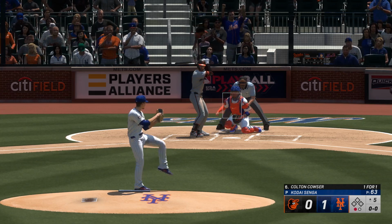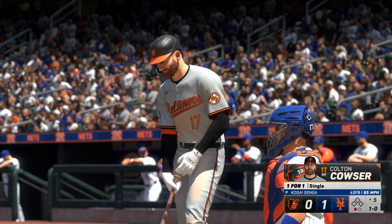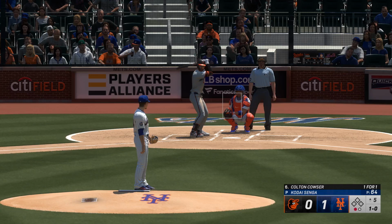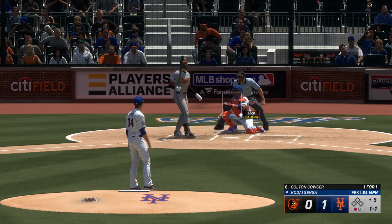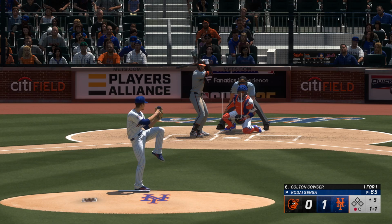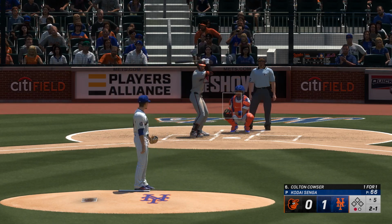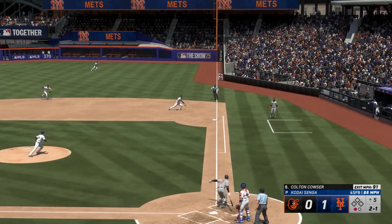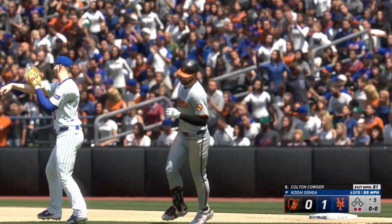Colton Cowser will hit next. First pitch doesn't find the zone. Counts 1-0. Bases empty, 1 away, and we're at the top of the 5th. Swing and a miss as he was out front. 1 ball, 1 strike. That misses the zone, and it's 2-1. Ground ball, Alonso takes it himself, and the first 2 set down in the top of the 5th.